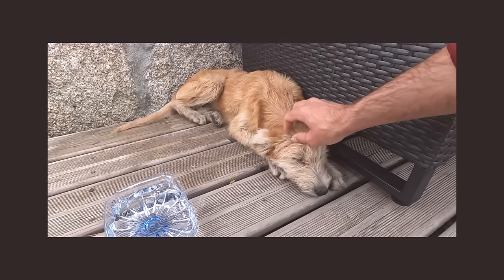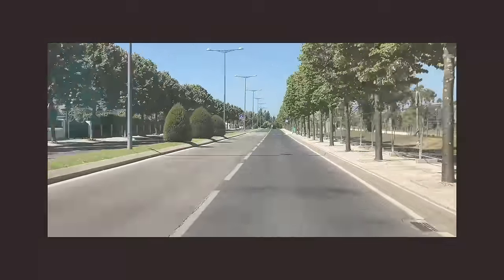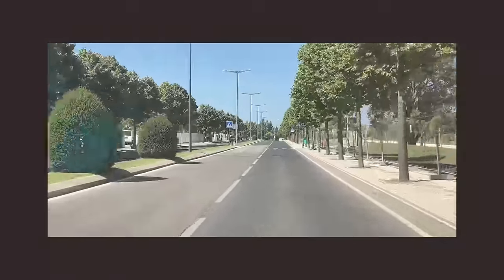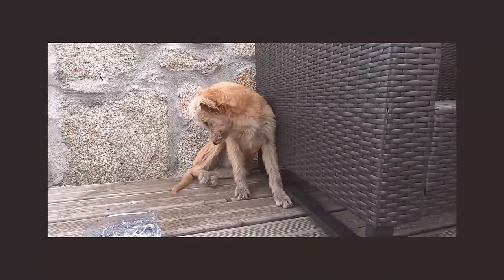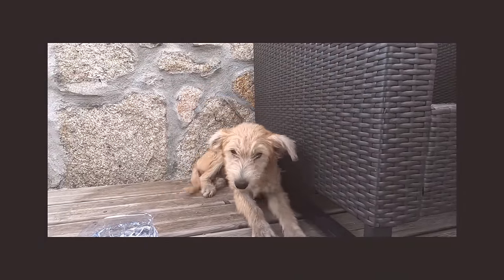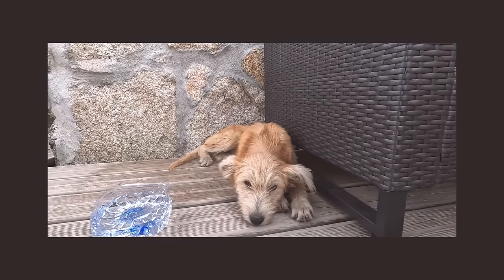I took her to the vet in the city to see if she had a microchip. Maybe she was somebody's pet and she was missing, but they scanned her. There was no chip, and the vet suspected that she didn't belong to anybody. She was a stray, or she'd been abandoned. It's common for these types of breeds.